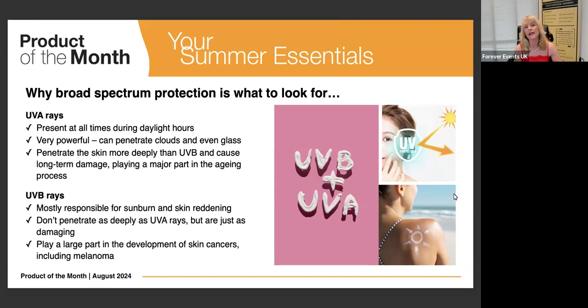So if we have a look at the aging rays, first of all, they are present at all times during daylight hours. So it's not just thinking about them being there through the summer. Very, very powerful. These are the ones that can penetrate through the glass as well as through the clouds. And these are the ones that are going to penetrate more deeply than your burning rays. And of course, as we said, these are the ones that play a major part in the aging of your skin.